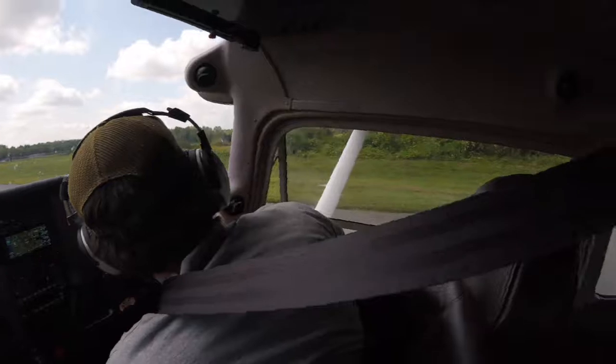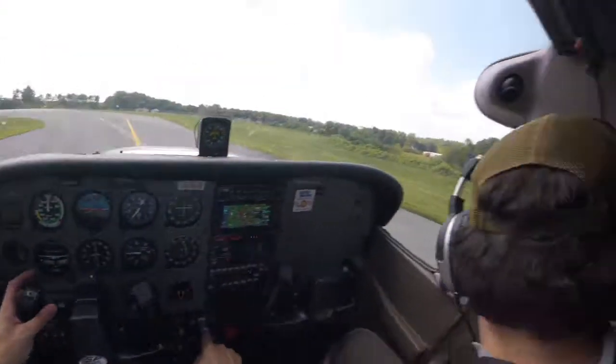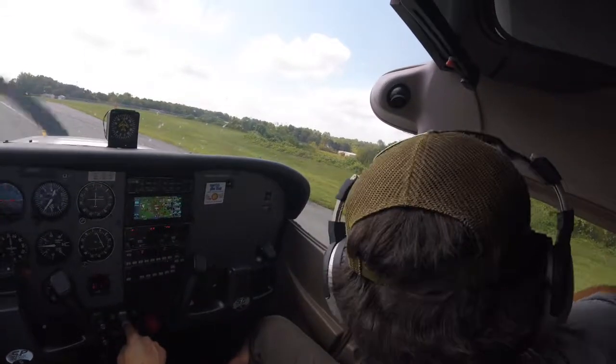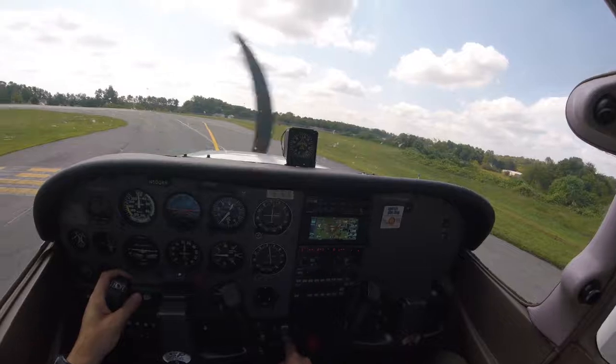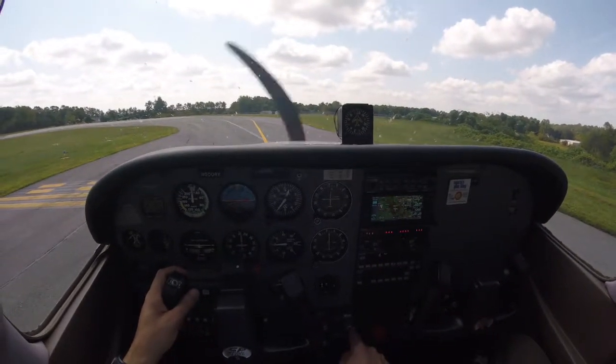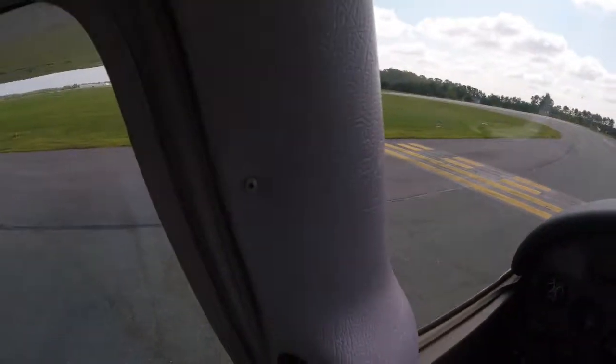So let's say we're clear right, clear center, and the runway is clear. Okay. I should make my announcement. Burlington traffic, Cessna 04 Yankee taking off from runway 6, staying in the pattern, Burlington traffic. All right, nobody.